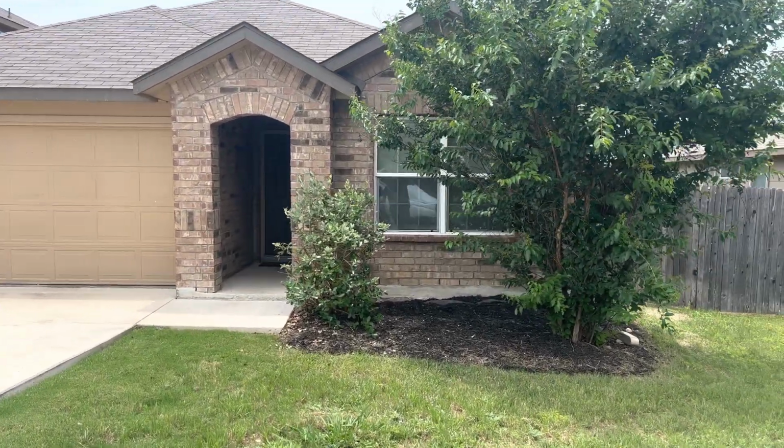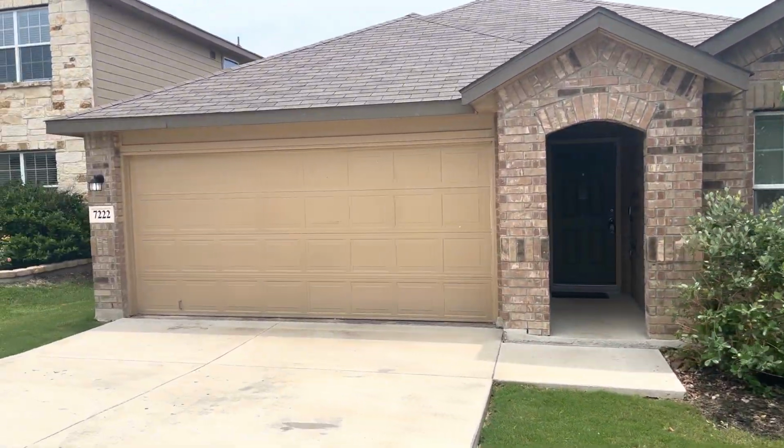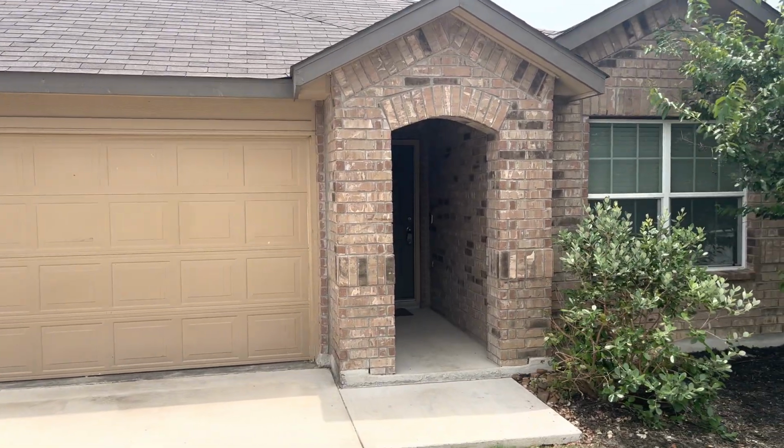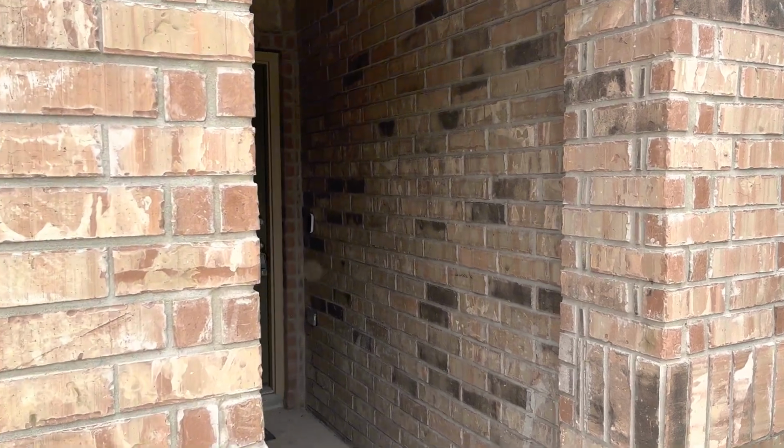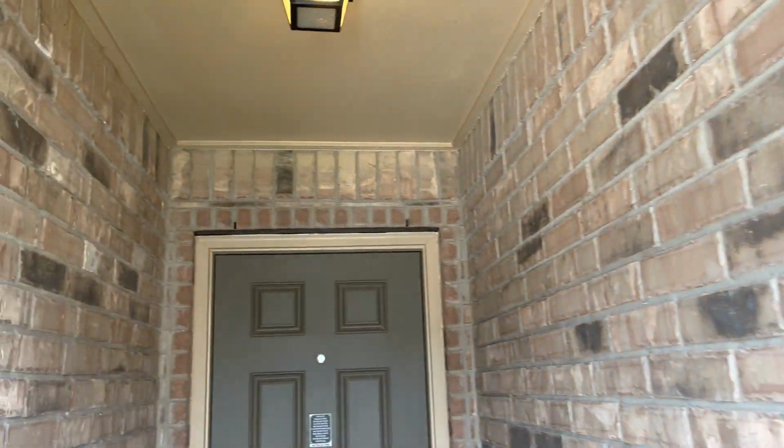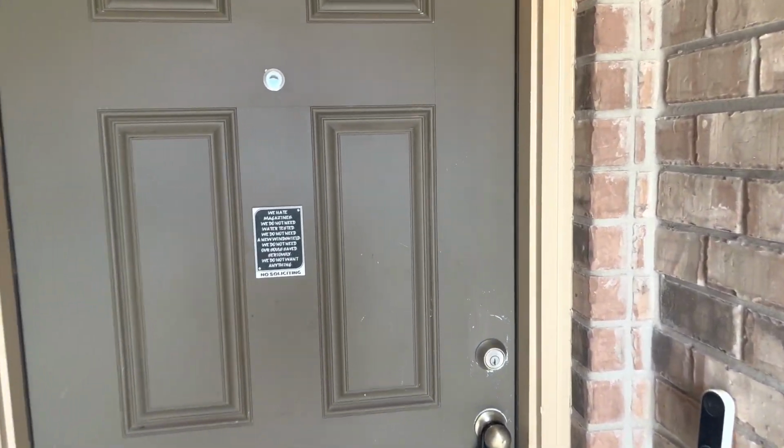Original roof, original everything, guys. It's a military home, 2-car garage. It's 1,900 square feet and the sales price is $271,000, guys. Let's go. Here you go. We have some brick, beautiful door.